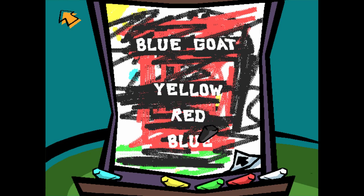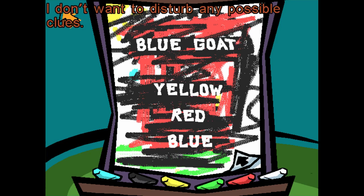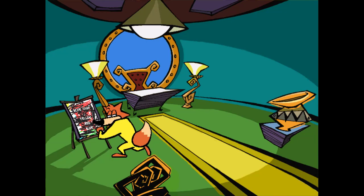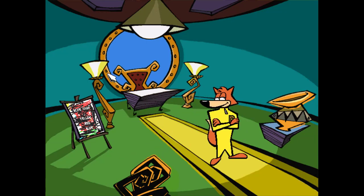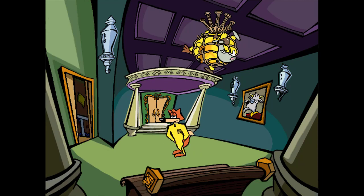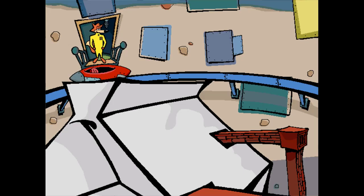Blue goat, yellow, red, blue. I don't want to disturb any possible clues. I'll leave this paper here. What does that mean? Blue goat, yellow, red, blue. Oh, could that possibly be... If we go back to the painting area, where all those paintings were.